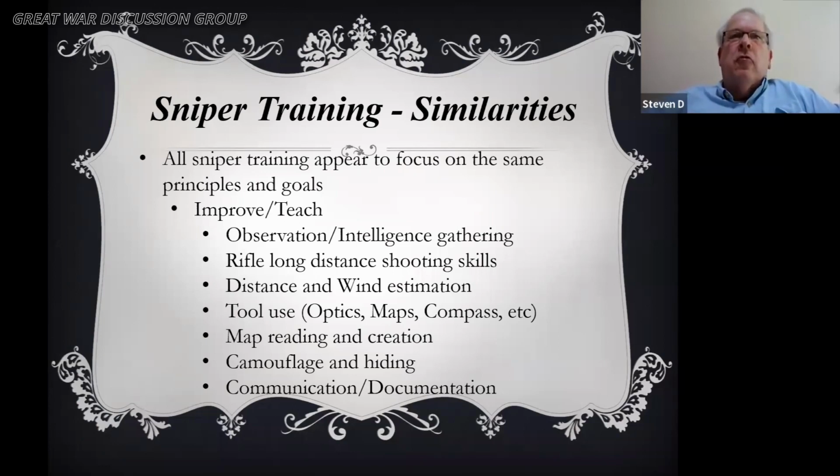And then the different tools, such as the rifle scope and the spotting scopes, how to read maps and compasses, and then at the same time be able to create the maps themselves and create logs, and more importantly, create good hides and camouflage to protect themselves, and also recognize what the opposing camouflage and hides would look like. And by far, one of the most important things was creating concise communication and documentation models so that they could communicate to the next person who was coming in relief to know where there was potentially another sniper or the artillery observer or whoever might be a potential target.